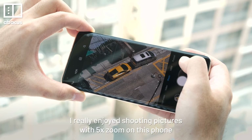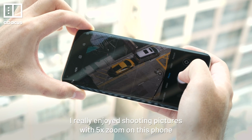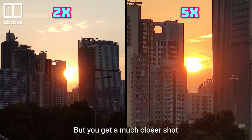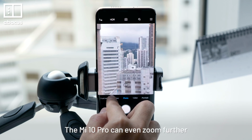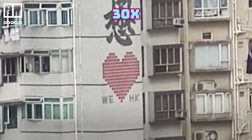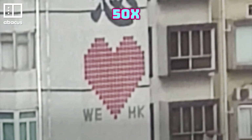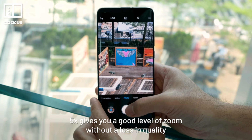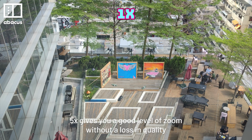I really enjoyed shooting pictures with 5x zoom on this phone. It's just as sharp and clear as 2x zoom, but you get a much closer shot with the same amount of detail. The Mi 10 Pro can even zoom further, like 10x, 30x, or even 50x, but you lose a lot of detail and sharpness. 5x gives you a good level of zoom without a loss in quality.